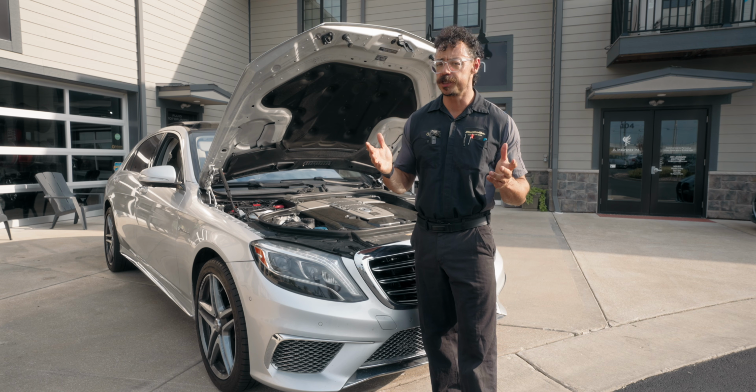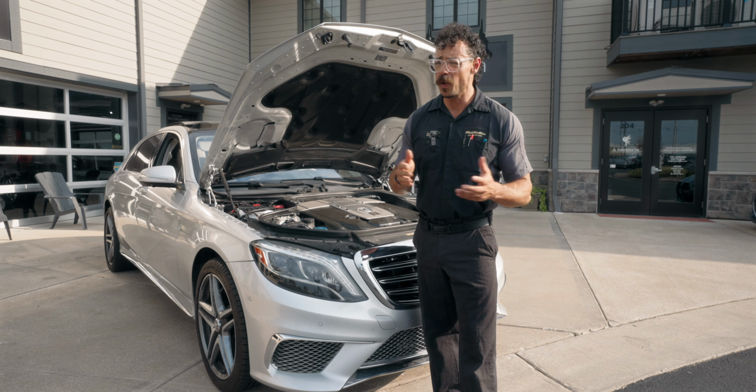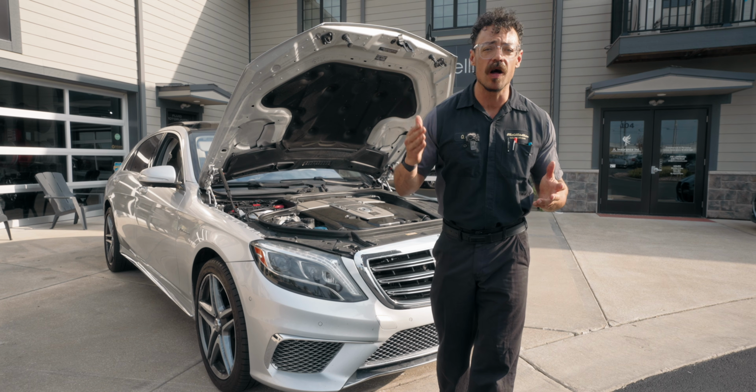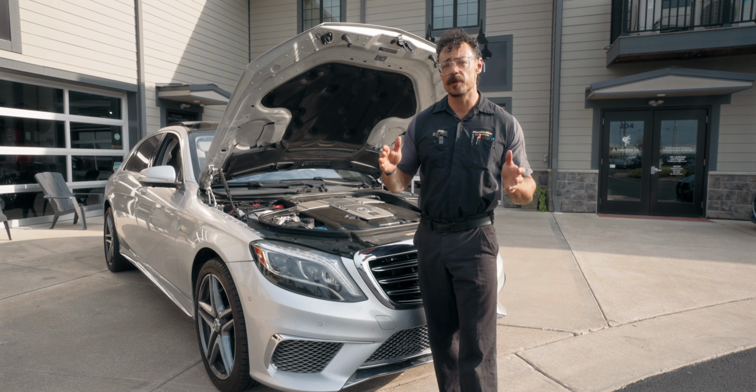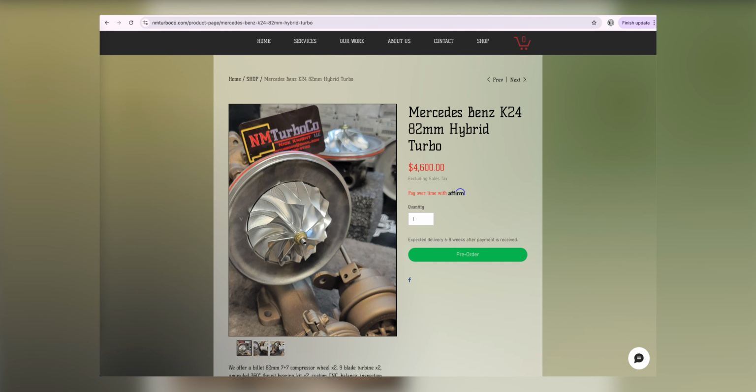Speaking of turbochargers, the stock units were, let's just say, adequate. But why settle for adequate when you can go all out? We've swapped the turbos out for a set that can really move some air. The Mercedes-Benz K24 80mm hybrid turbos from NM Turbo Co.